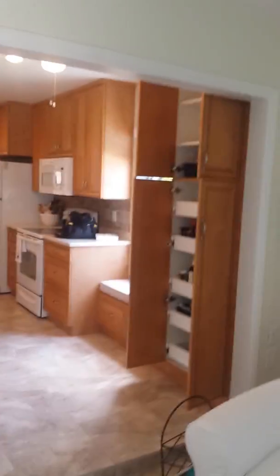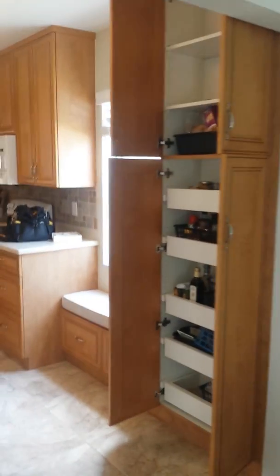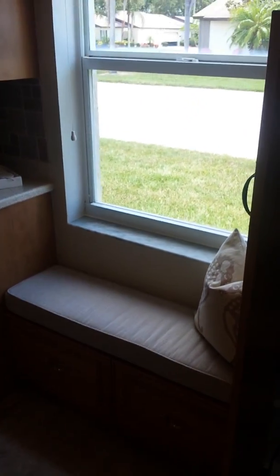So this Florida room is located just off the kitchen and the living room. Here's your kitchen. Got lots of cabinets, good storage. All these drawers here on the bottom pull out. It's got a built-in bench, which also has two drawers.